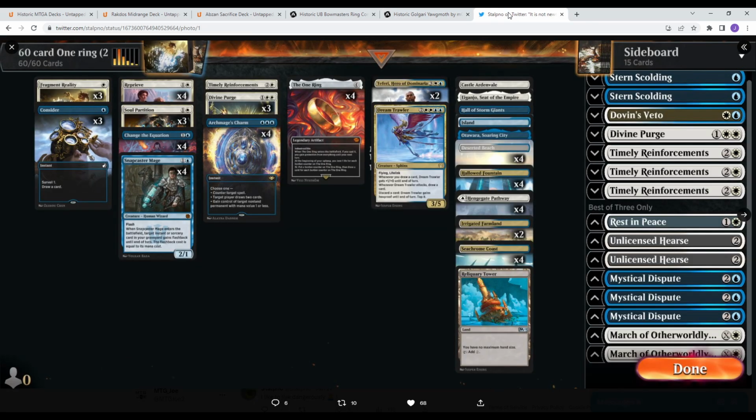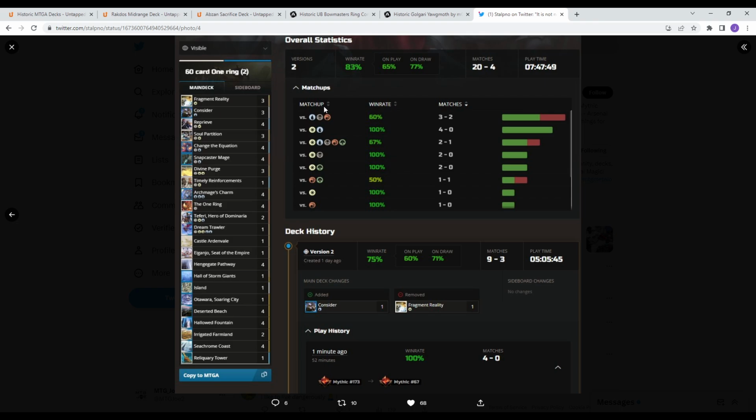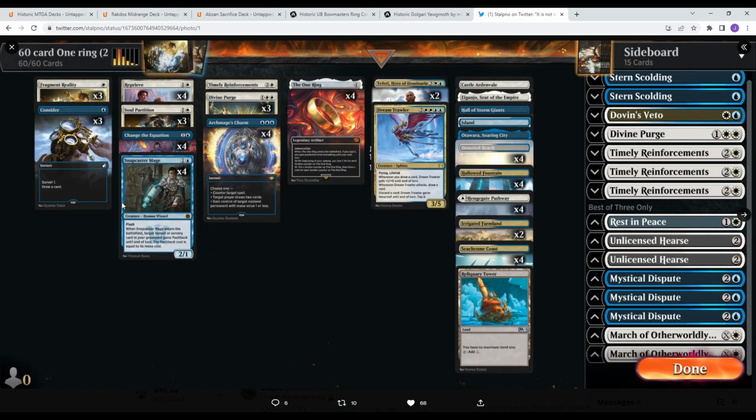And then lastly, we have blue-white control. This version of the deck got 67 Mythic, and they went 20-4 with the list. This is from Stelpano. This version here is a ring control deck. You've got Divine Purges. The ring plays really nicely with Dream Trawler since you can activate, draw a bunch of cards, Dream Trawler gets bigger, and then you can gain a bunch of life.